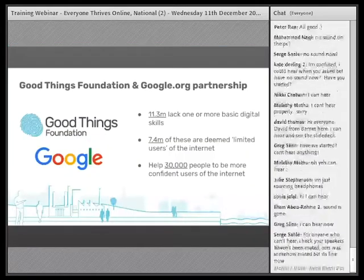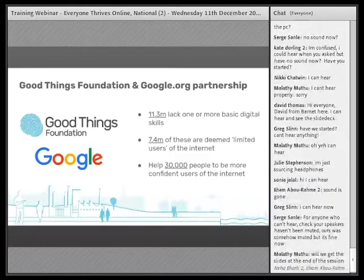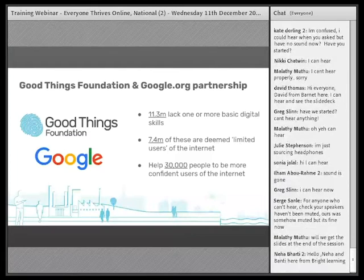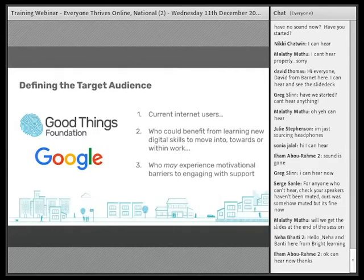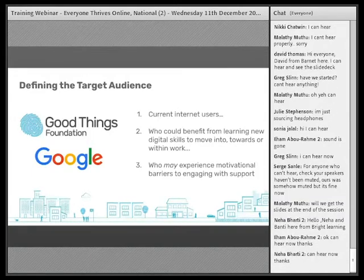So what we'll do today is we'll provide an overview of the Google.org project and how the Make It Click National Fund will work, an explanation of the learning pathway that's been developed and how to record learner activity that's taken place on the Digital Skills Directory, and also look at the evaluation aspect of the project, along with the full requirements of being a Make It Click funded centre.